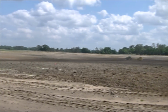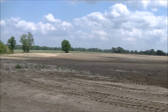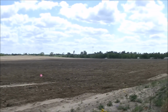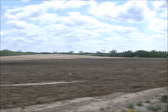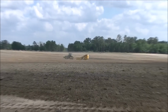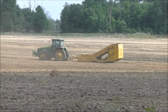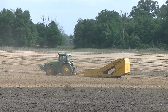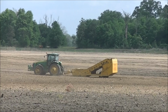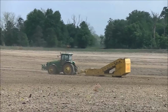This is a piece of property that's been cleared. It was in forest up until about a year or so ago, and they have cleared it and are turning it into row crop production. They have come in with bulldozers and excavators and removed all the stumps and tree stems, anything that was left, and piled them up and burned them. And then they follow that with this Rotoveyer.